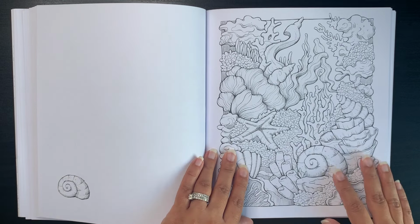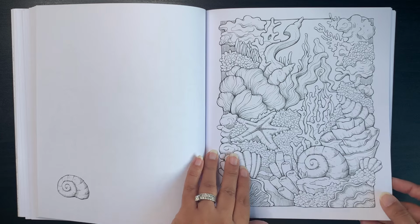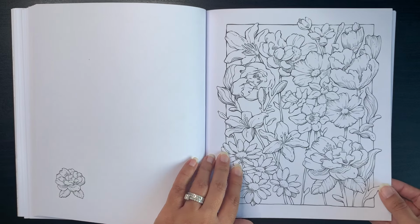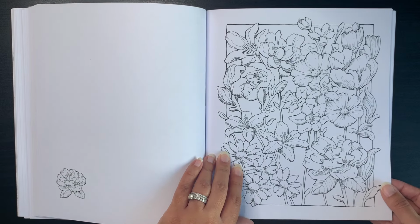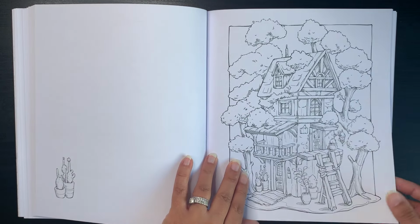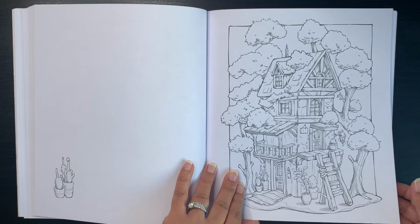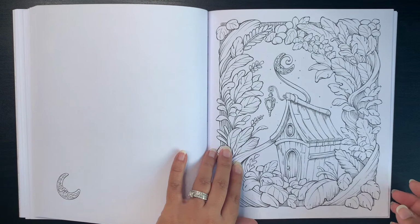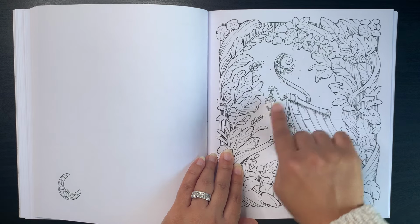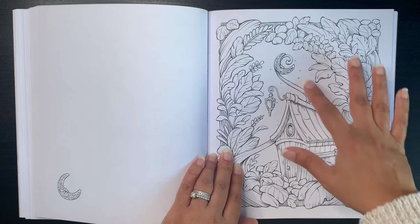Another underwater scene. Florals, beautiful. I like that as well. I like a lot of the pages. Probably stop saying that. Yeah, that's nice. Again, I see it as a night scene, probably because I've seen a moon there and a little lantern there, but I think this would look nice with a dark background inside.